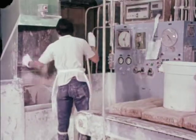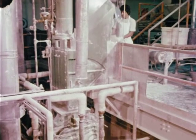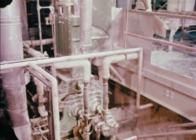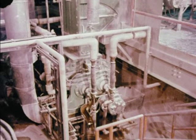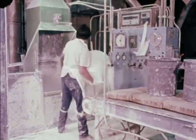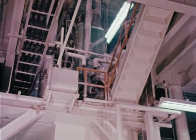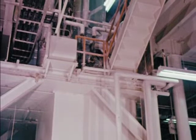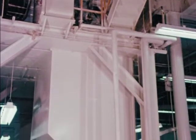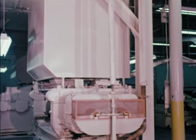Now it starts in a mixer 2 stories high. It is called a Banbury. For the first time, the ingredients for a tennis ball come together, chewed and whirled in 170-pound bites. Temperature 250 degrees. Five minutes later, it's done, ready for milling.